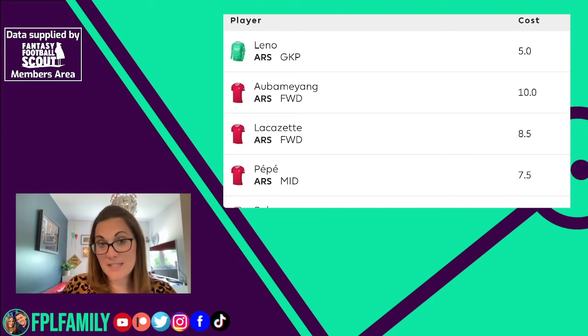But there is potential there for upside with saves. With the Arsenal defence looking like they're coming back to full fitness, Tierney returning, maybe we might get something more in terms of clean sheets from them next season, and therefore making Leno worth that 0.5 more. For me though, I think I'll be tempted to just stick with the 4.5s.